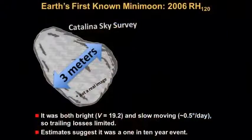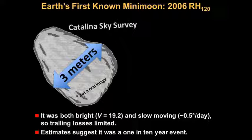And the great thing about this object is it's really a poster child for mini-moons. Its pre-capture heliocentric orbit, its post-capture heliocentric orbit, its geocentric orbit, were all exactly what we predicted in our model. The duration of time that it spent in orbit around the Earth was the average of what we predicted mini-moons should spend around the Earth. Basically, everything it did was right.